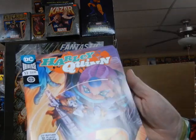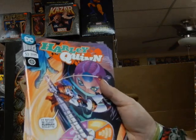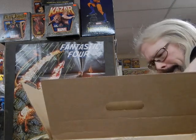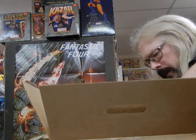There's the regular cover to Harley Quinn #53. It's got a word balloon on it, which is always cool. Comics don't do that very often any longer. So it's always cool to see the word balloons.